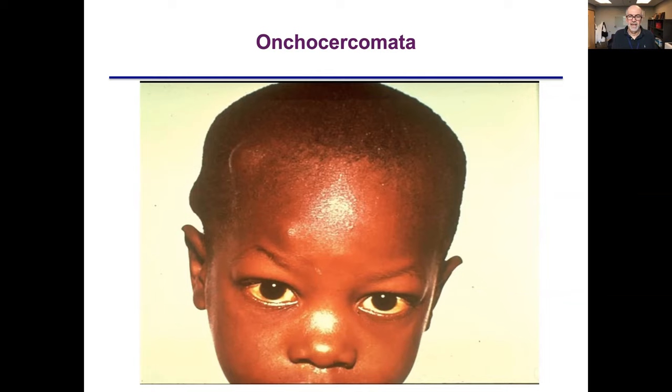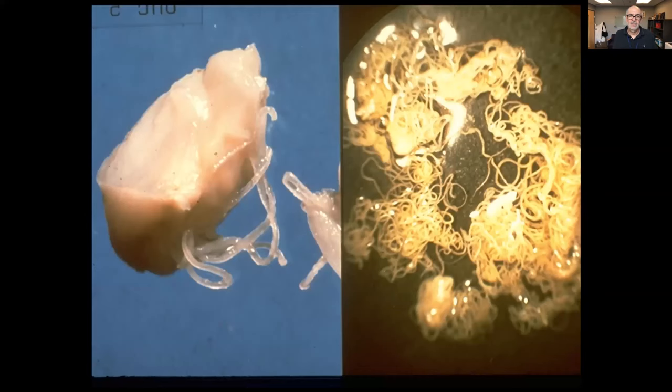But this is where all the action takes place. As males and females mate, they produce thousands of microfilaria a day that then populate the eye or the skin and cause disease. So this is what one of these looks like if we remove it surgically.